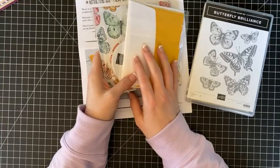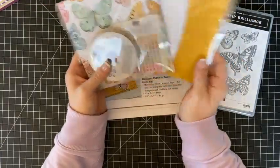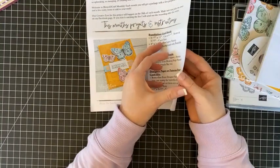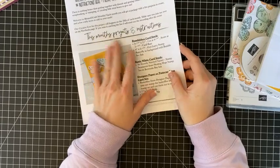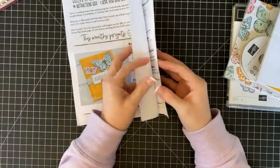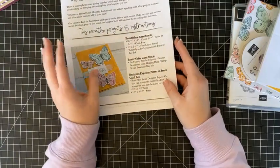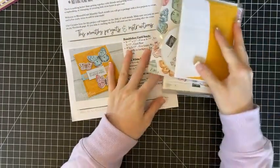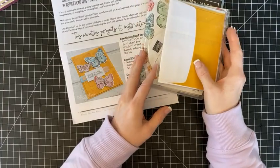So there is that. We are using the butterfly paper this month. This is the PDF that you get. I am changing some things up for Blessed to Craft, and I'll talk about that at the beginning of the month. It's not a bunch, it's not huge changes. It's just a couple things that it's going to help me on the back end of things for things to run a little bit smoother. So I'm excited about that.